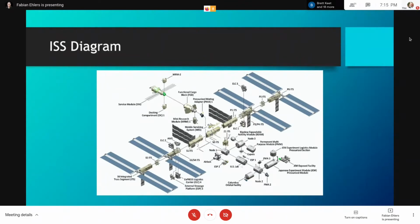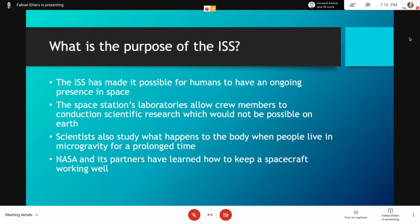The most important one for us is the one on the top left-hand side of the screen, which is the service module. That's where some of our amateur radio equipment is kept. The other one would be on the right-hand side, lower middle. There is the Columbus orbital facility as well. And that's where the Russians have got some equipment as well, which is used for the amateur radio, of course.